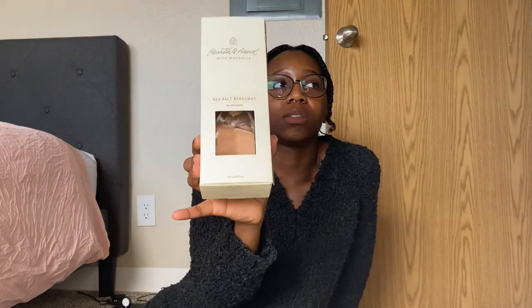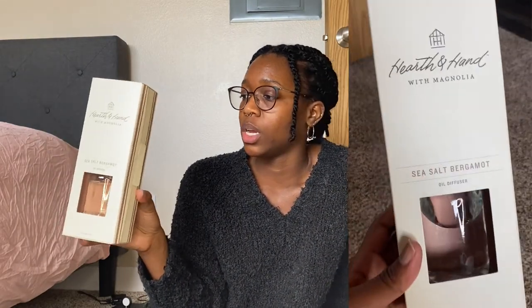But I did get this oil diffuser in the scent sea salt bergamot. Y'all, when I smelled the candle in the store, they have the matching candles in the store, y'all, this smells so good. I was just gonna look at it and put it down, but this smelled good. And this was $9.99, so I felt like, okay, let me just try it out and see if this is something that I want. So got that today. And then the final two items I got from Target.